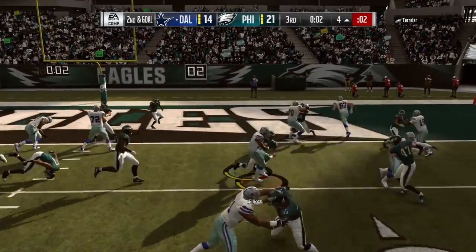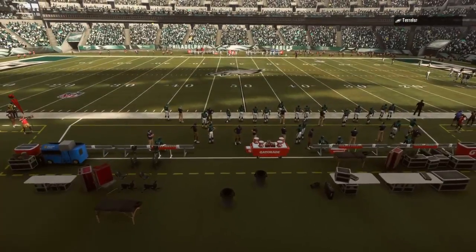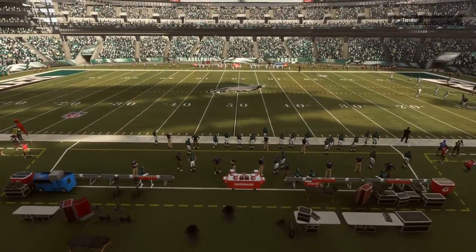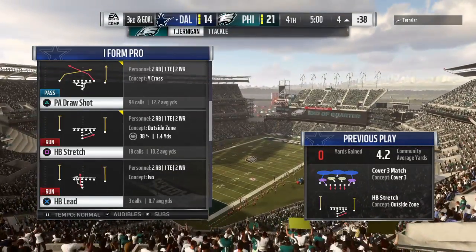He's going to get it running, right? And he's maybe going to get this back to the 4, but that's about all. Call it no gain that time, and now it's 3rd and goal. 2 straight shots on the ground.